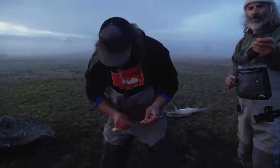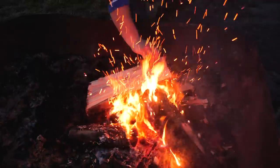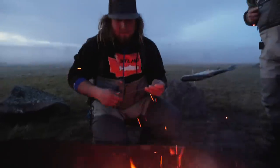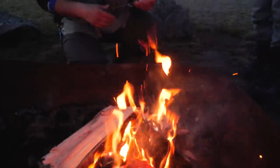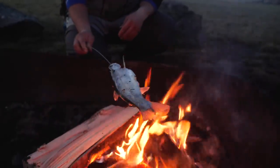All right. So we got our nice little bed of coals here. Phil's got us just an awesome fire going. Remove that big piece. Move a couple of these pieces around. Start roasting.